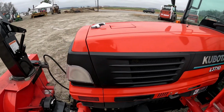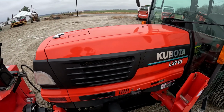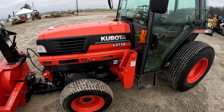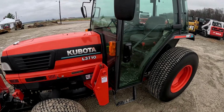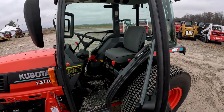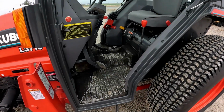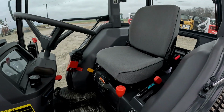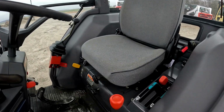Just pre-emissions, not a ton of electronics. Back when they made really, really good tractors. The cab is very, very clean, other than the floor mat where it's gotten dirty from us getting in and out of it today. As you can tell in the background of this video, our lot is a sloppy mess.